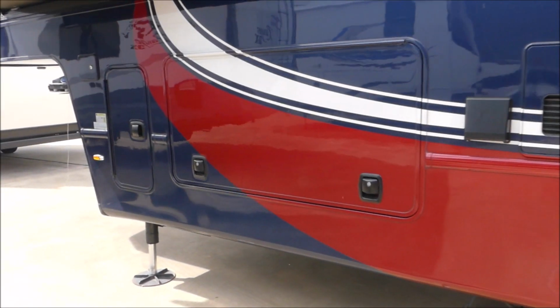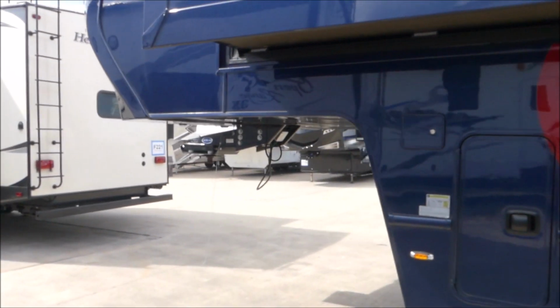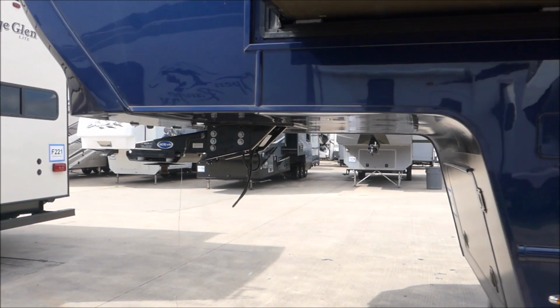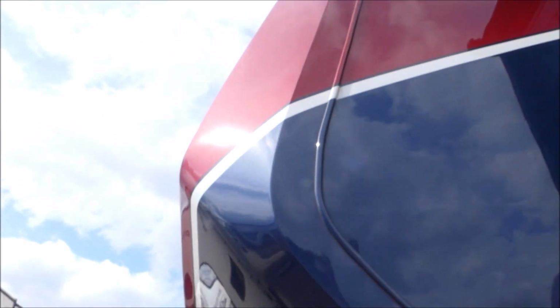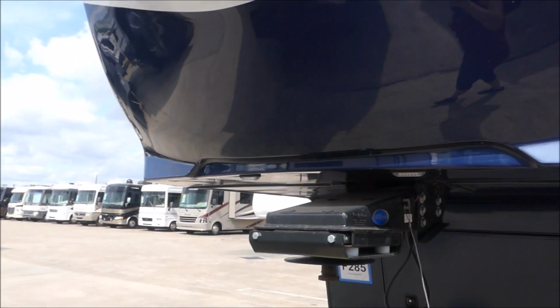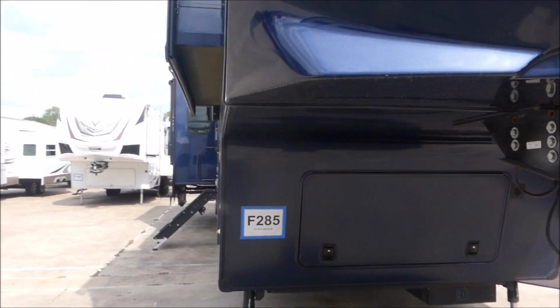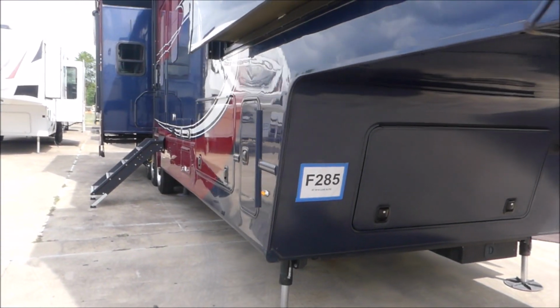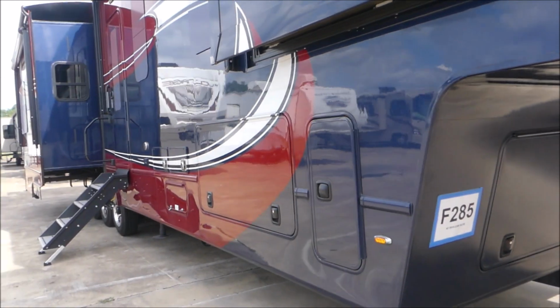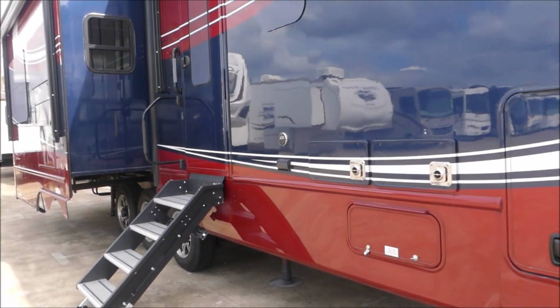Lots of storage, as most fifth wheels provide. They give you decent storage. Okay, we are going to enter this one.